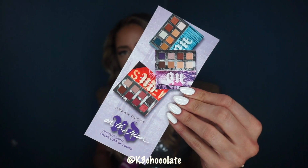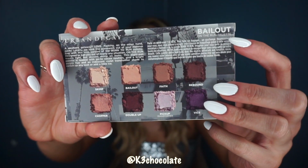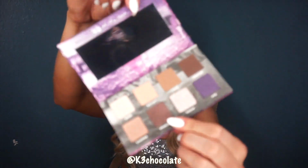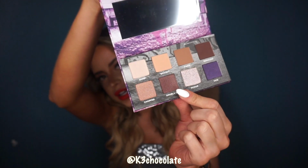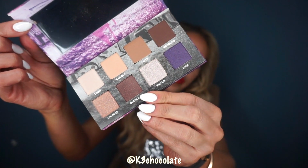Okay, next I got a package from Urban Decay, and these are their new palettes. Oh my god, these are so cute. So this is the package, and I love the packaging. They're all called On the Run. This one is called Bailouts. I love how they came in this little box. It's like a little book set. It's so adorable. This is totally up my alley, except maybe the purple, but I'll try it out. Why not? It's only one bright color. I love the neutrals. I love how these are all matte. These are shimmery, hella shimmery, basically straight up glitter, but it's super cute.